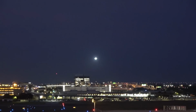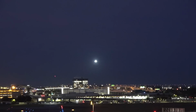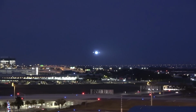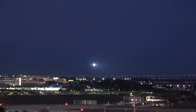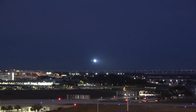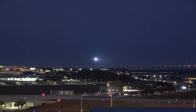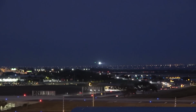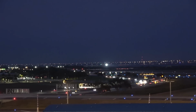Not a whole lot of traffic in the middle of the night. T18 is a brand new Max. That new plane smell. I wonder if I can make a new plane smell car freshener.